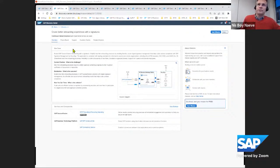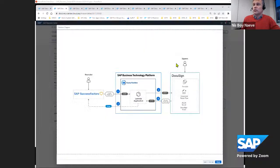So in this case, I picked a use case, create a better onboarding experience with electronic signatures. So that's a very nice use case. And actually 2-3 years ago, I was also benefiting very strongly from that. It was actually at the start of the COVID time, because it is a nice way, for example, if you are hiring new people and you cannot see them in person. So of course you're doing the interviews virtually, but typically following legal requirements, you need to sign the contract and the signature needs to be valid.